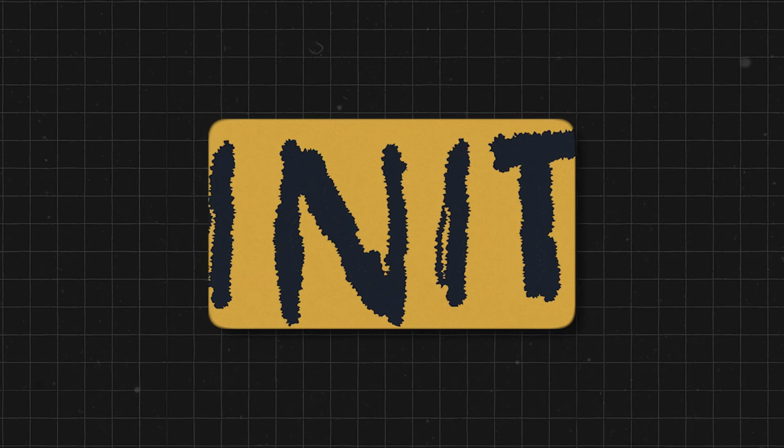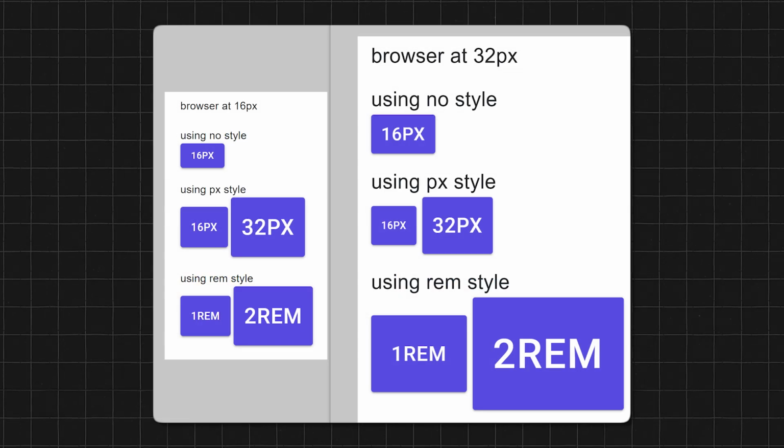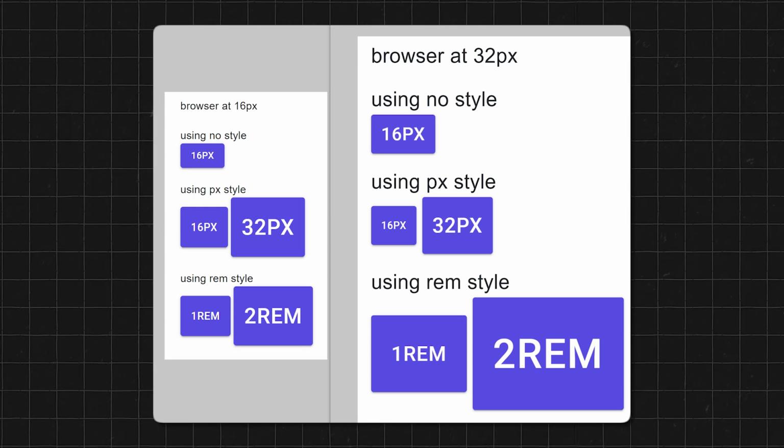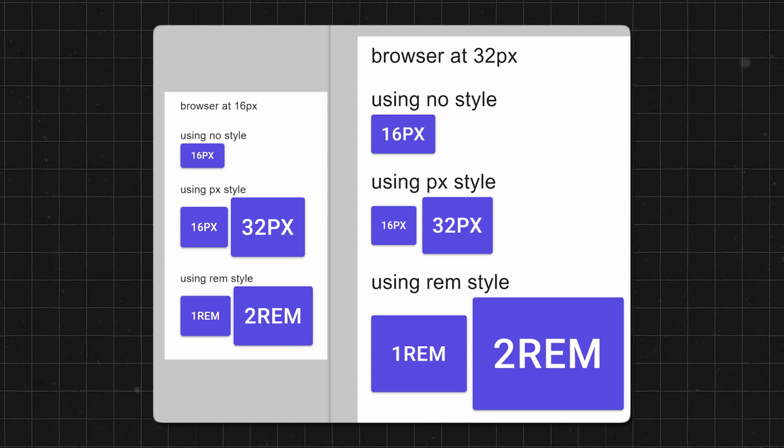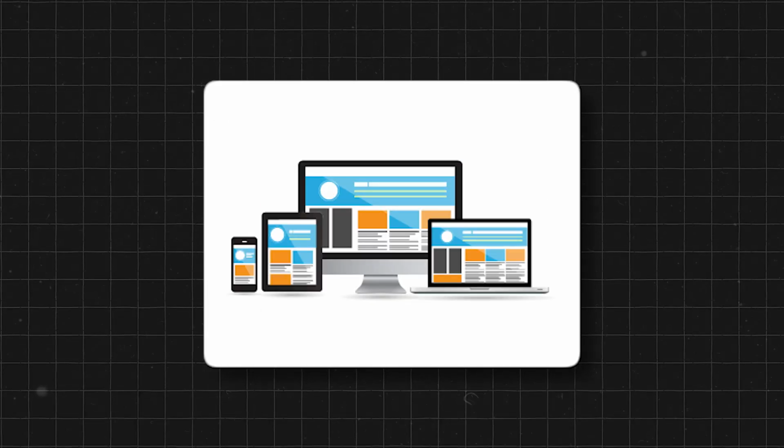And from a technical standpoint, scalable fonts rely on relative units like em and rem instead of fixed pixel values. These units allow the font size to change in proportion to the parent container or the root element of the web page, adapting dynamically to changes in screen size or resolution.